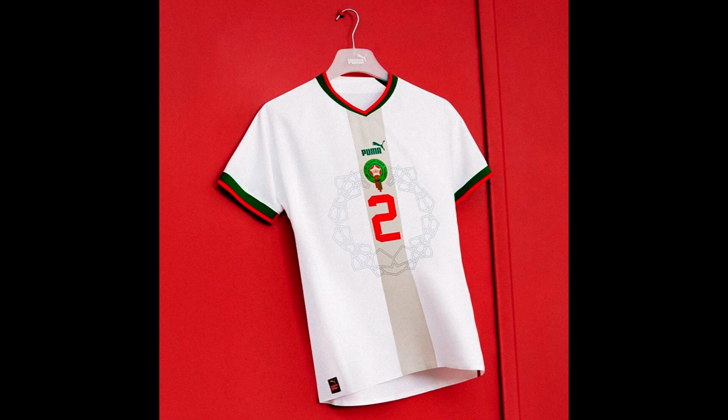So it has some geometric circling on the chest, which is inspired by traditional Moroccan mosaics, which I think is a much better effort than the Switzerland shirt which we saw earlier in this video. But overall, it's not too inspiring in my opinion, so I will give this one a 3.5 out of 10.